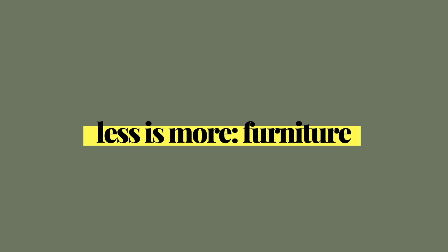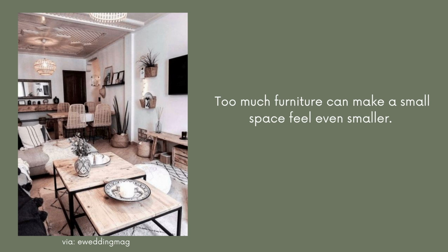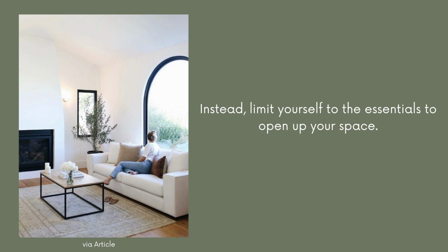Number 2, avoid filling your space with too much furniture. You can easily make your space feel bigger by getting rid of some of your excess furniture and giving yourself some floor space. Or as I like to think of it, breathing room. What I like to recommend instead is that you stick to the essentials that you need for your space. Everyone's space is different, but stick to the basics for you.